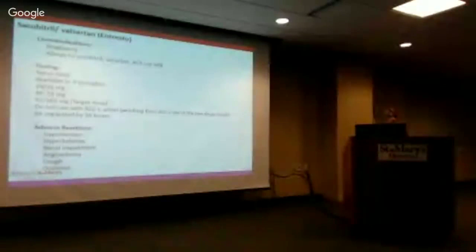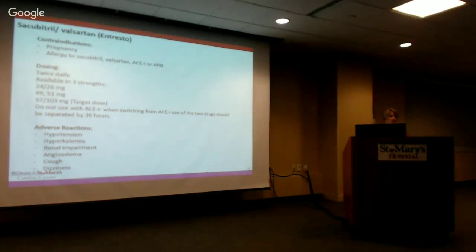The contraindications would be the same as ACE inhibitors. It's available in BID dosing. There does need to be a period of washout if the patient has been on an ACE inhibitor. And the adverse reactions, again, the side effect profile is very similar to what you would see with ACE inhibitors.